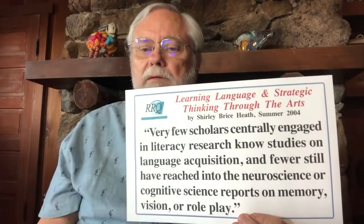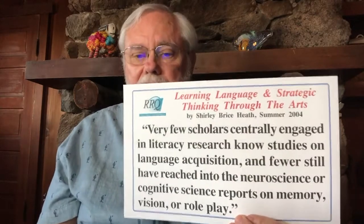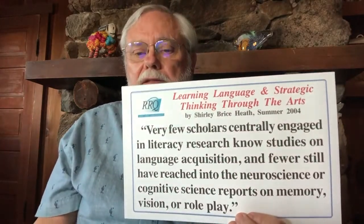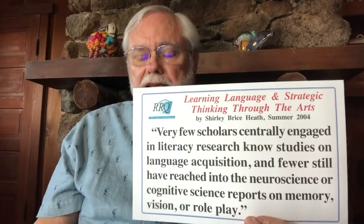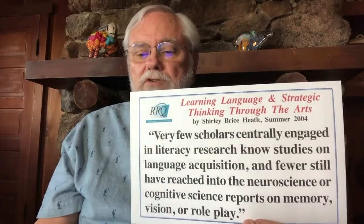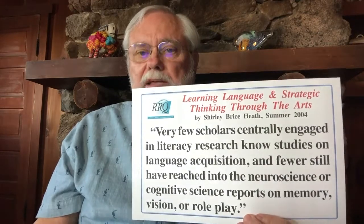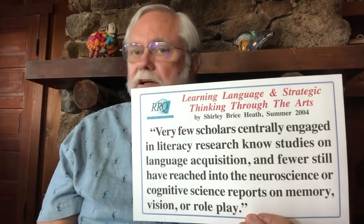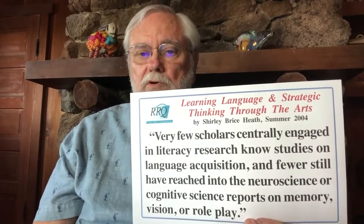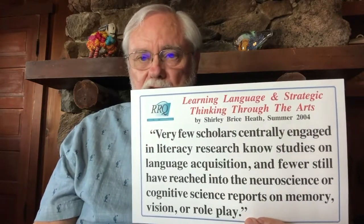This is a quote from Reading Research Quarterly in 2004, but the same is still true today in 2020. This says, very few scholars centrally engaged in literacy research know studies on language acquisition, and fewer still have reached into the neuroscience or cognitive science reports on memory, vision, or role play. And this really separates animated literacy from other reading programs. It does not look like or function like other reading programs, and the reason for that is because it uses an entirely different body of research that other programs are not based upon.